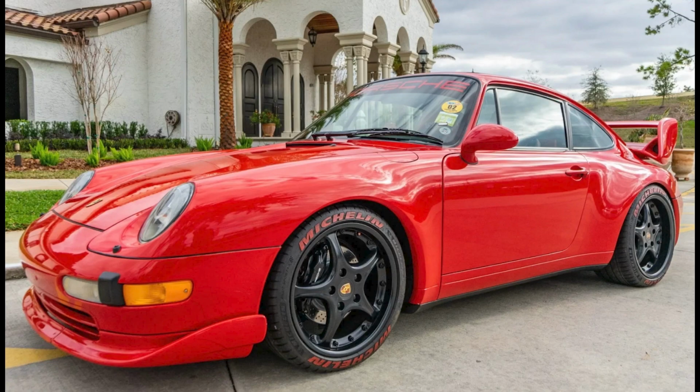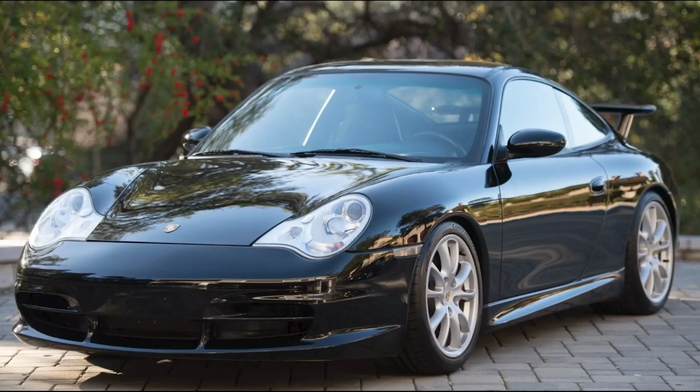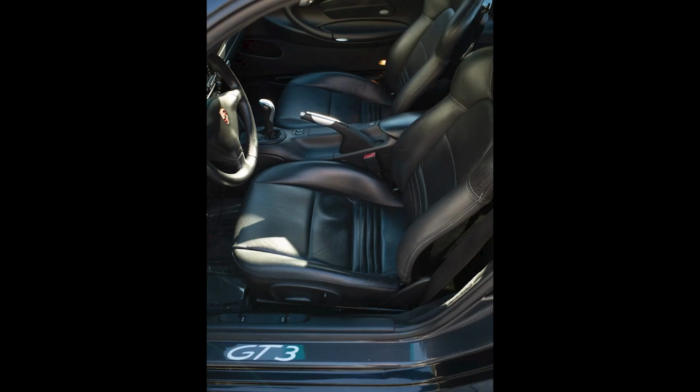A Guards Red modified 1996 911 Coupe with 49,000 miles sold for $86,000. This is a bit much. Not the price, just the build. This was likely a fair sale. A black 44,000-mile 2004 911 GT3 sold for $93,000. A very clean, good-looking GT3. This was a fair sale.